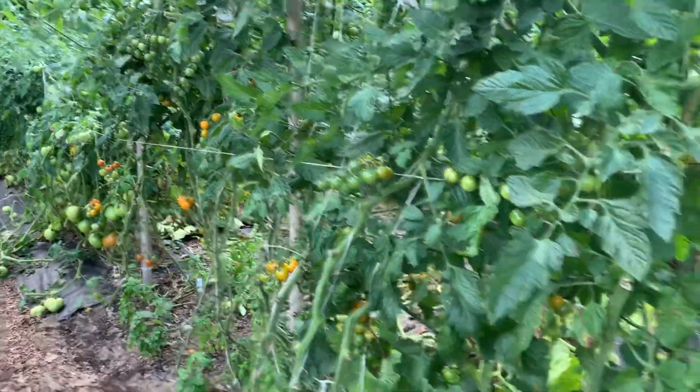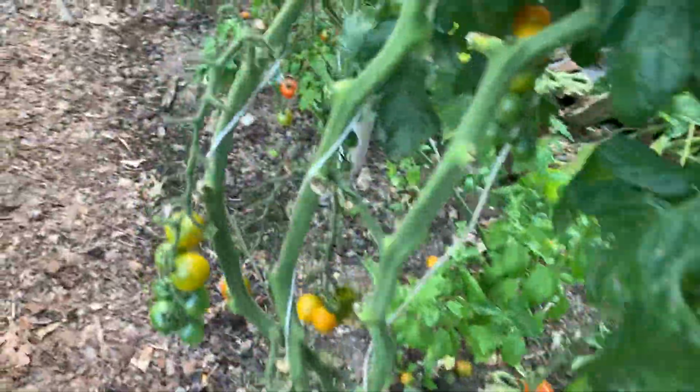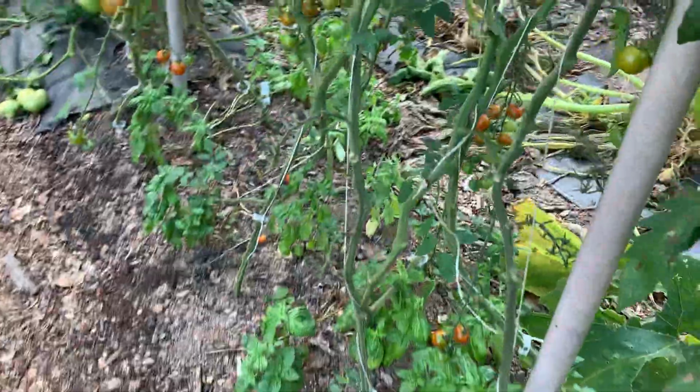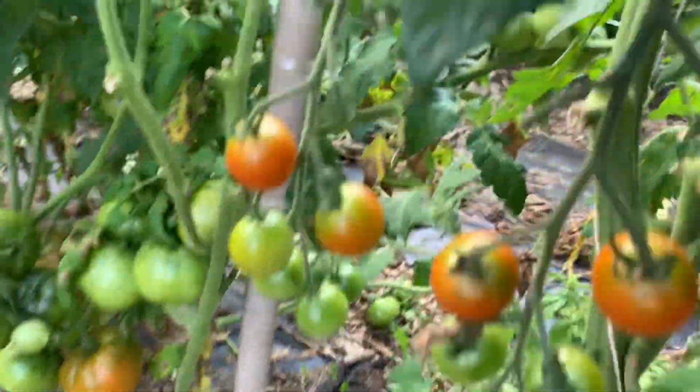Last video there was a lot of blight on the bottoms. I pruned them back. There's still some, but most of it's gone. These are cherries. We got 2 different varieties of cherries. And there's tons of tomatoes on. In fact, I'll have to pick some of these off for the farmer's market tomorrow.